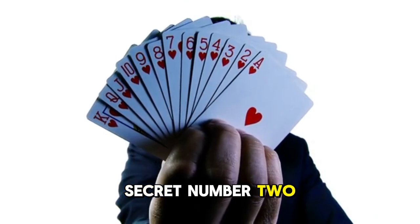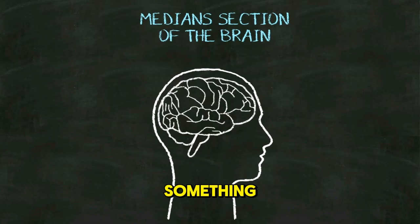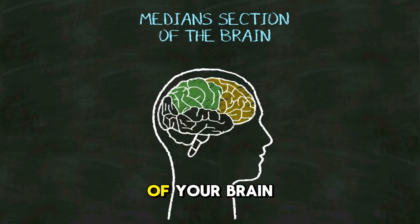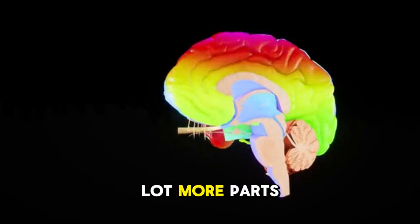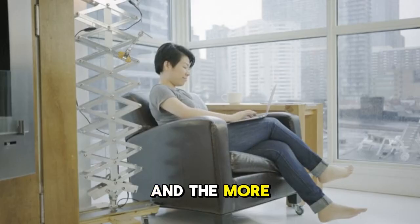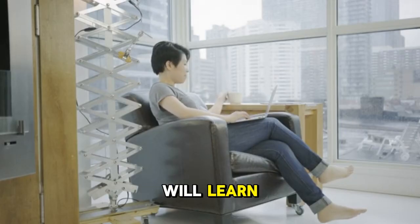Secret number 2, focus on understanding rather than memorizing. When you memorize something, you're only using a small part of your brain. But when you understand something, you're using a lot more parts of your brain. And the more parts of your brain that you can engage when learning, the faster you will learn.